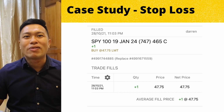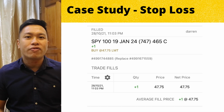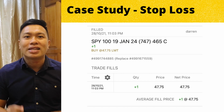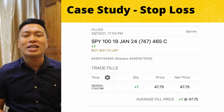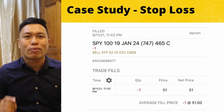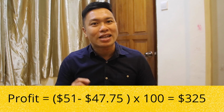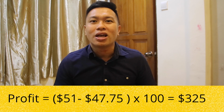However, do note that just because you place a stop loss, it does not mean that you'll definitely lock in that $200 profit. Most of the time, I get a fill much lower than my stop. For instance, I bought a leap with a strike of $465 that expires on the 19th of January 2024 for a price of $47.75. I placed the stop at $52.75, hoping to seal in a profit of $500. However, when my stop got hit, I was filled at a price of $51 instead. Therefore, my profit for that trade was $325 as compared to the $500 that I originally wanted to protect.